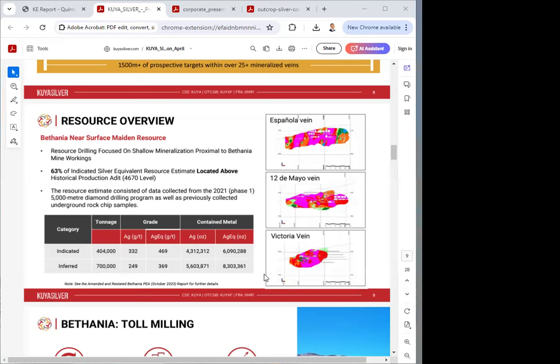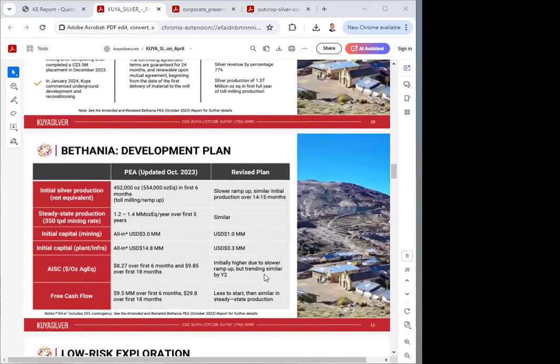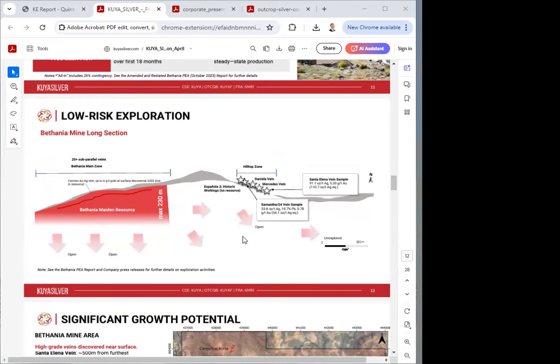Okay, thanks for that overview there, Quinton. And this is the toll milling agreement. I actually just hosted a webinar with Kuya Silver not that long ago where we really focused on this move into development, this low risk exploration. This is another slide that caught my attention where this is the resource. And as you said, they could go deeper, but they also have these other exploration targets over here to the west. Do you know anything about these targets?